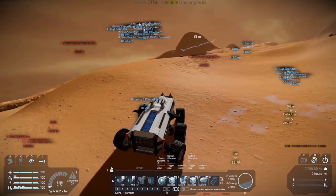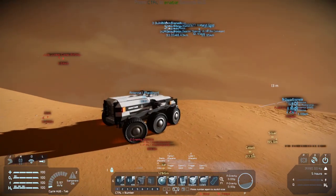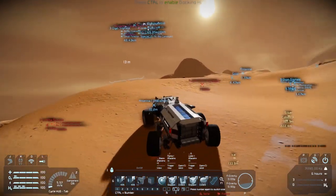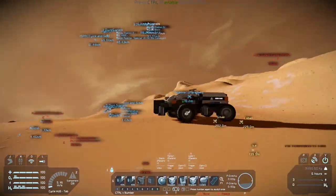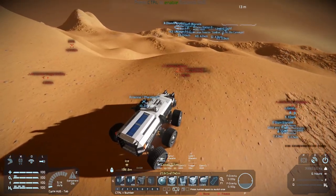It's because my turrets on the sides were the only thing that was shooting. Stuff on top weren't shooting. This guy's gonna have a lot of trouble driving with missing so many wheels. He's gonna have to come from that way now. Ugh.